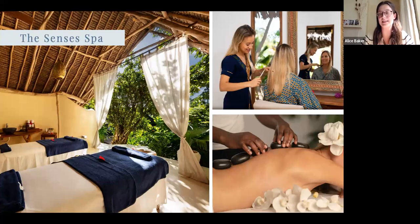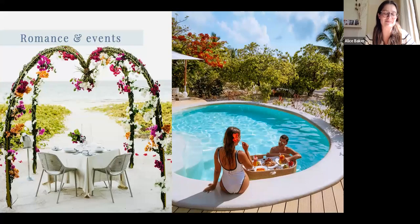All of our cosmetics and everything we use in the rooms and also in the spa is sourced locally and made locally as much as possible. And there are some really amazing treatments here. We actually do now have hairstylists on site as well, so you can have your hair done while you're here too. The salt water is getting to it.